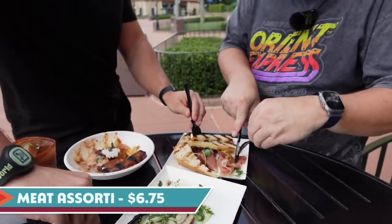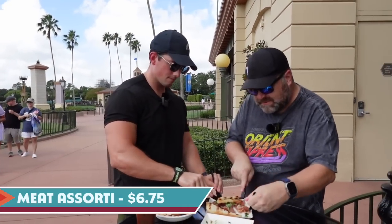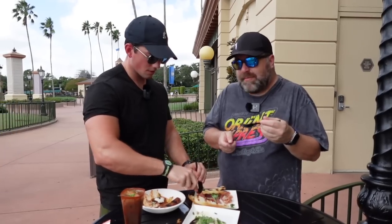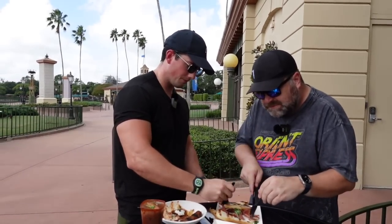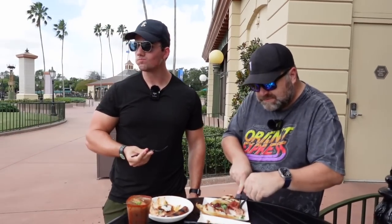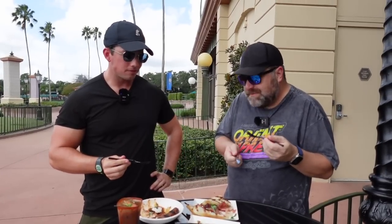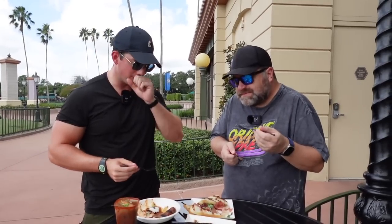I'm going to try this one. Okay. Man, I might... good? I would go that far. It's a little... let me try some more. Almost like a smoked meat. It's a little dry. Yeah, a little bit dry. The smokiness of the meat really does come through.